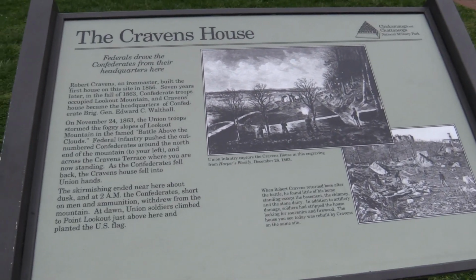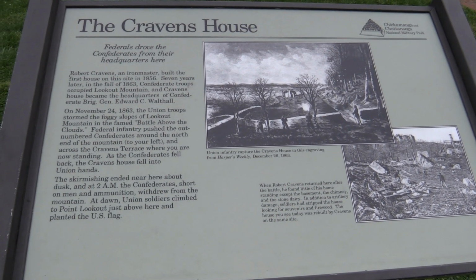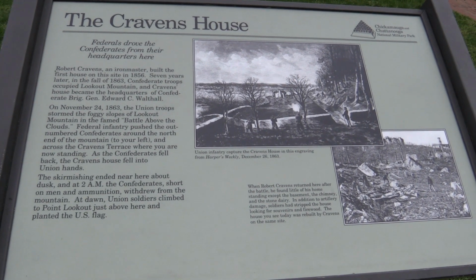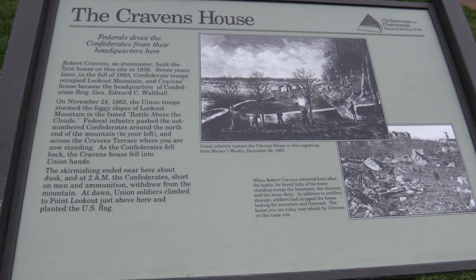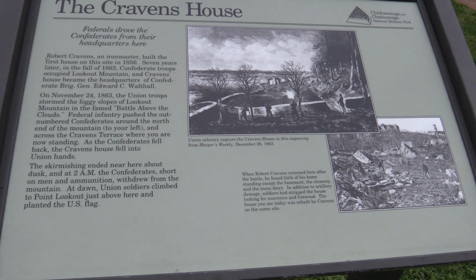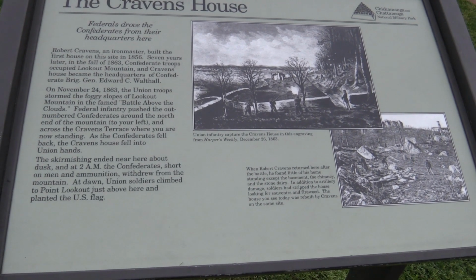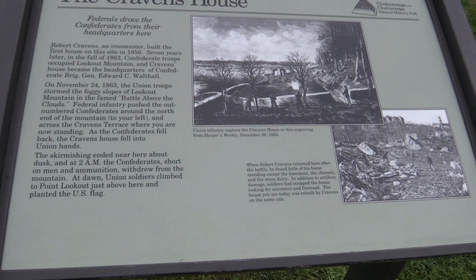Alright. Robert Craven, the ironmaster, built the first house here in 1856. Seven years later, in the fall of 1863, Confederate troops occupied Lookout Mountain, and Craven's house became their headquarters. The Confederate General Edward Walthall. On November 24th, the Union troops stormed the foggy slopes of Lookout Mountain in the famed Battle Above the Clouds.